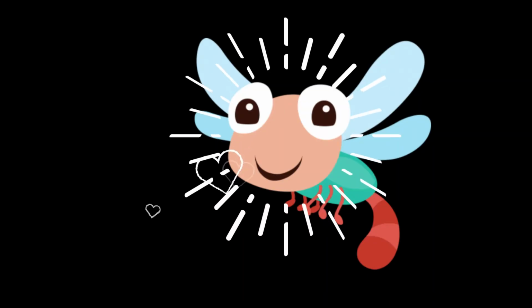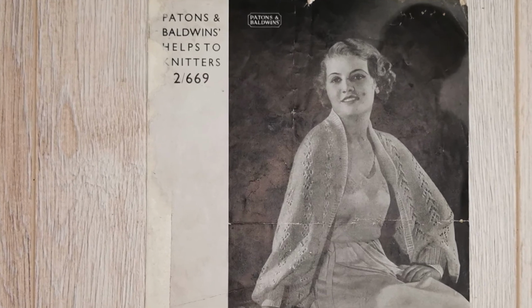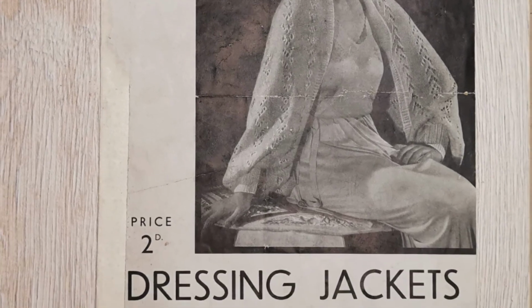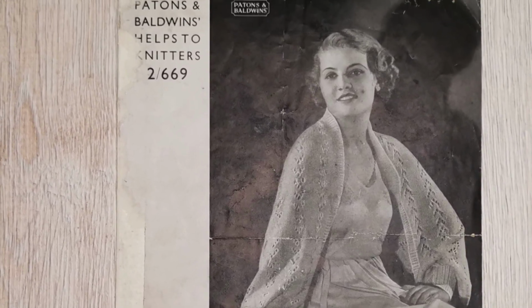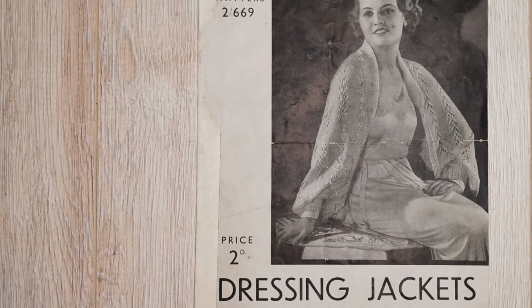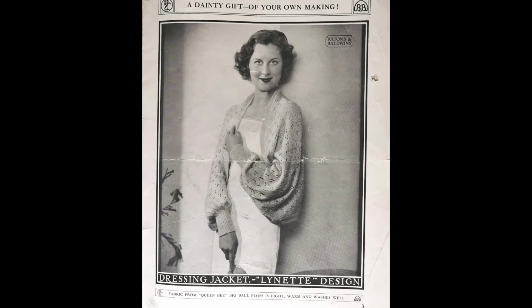Great choices, Yarn Fairy. Just like yesterday, the Yarn Fairy has brought you an extra treat for being such a great community, liking, subscribing and commenting this year. A bonus pattern by Patons, I believe, is from the 1930s, given the styling, the makeup and the 2D price. The leaflet actually has 2 designs in it, and the pattern number is 2/669 from the Helps to Knitter series. Firstly, there's the Pauline design that's illustrated on the front cover, and inside you've got the Lynette design.